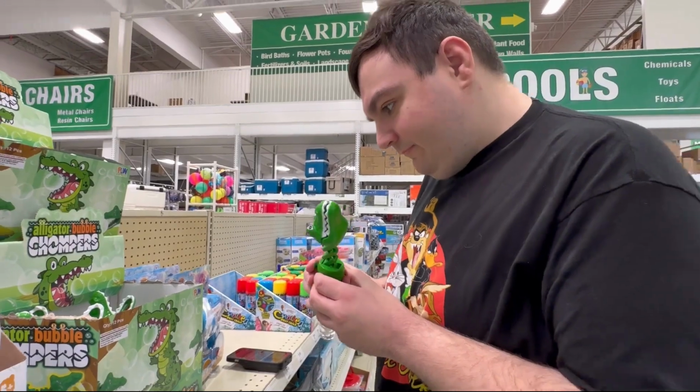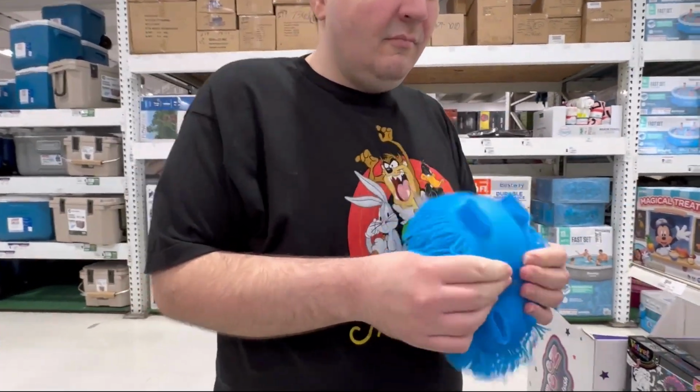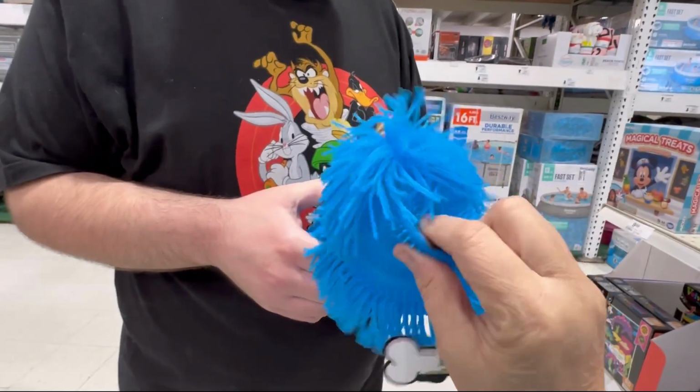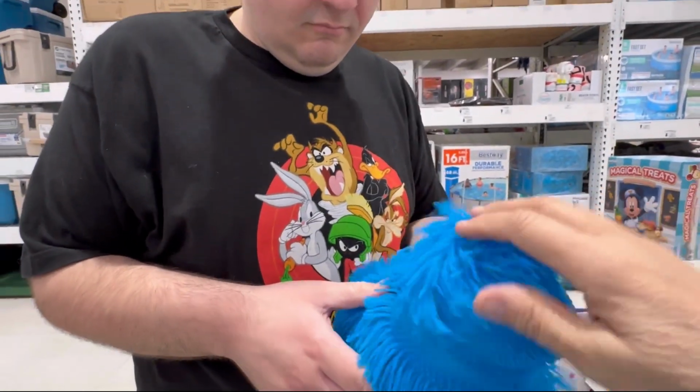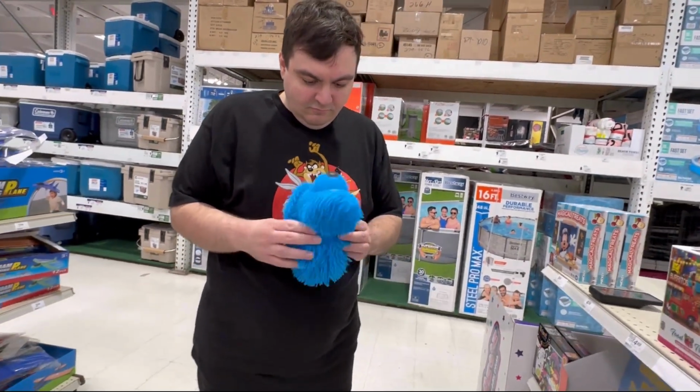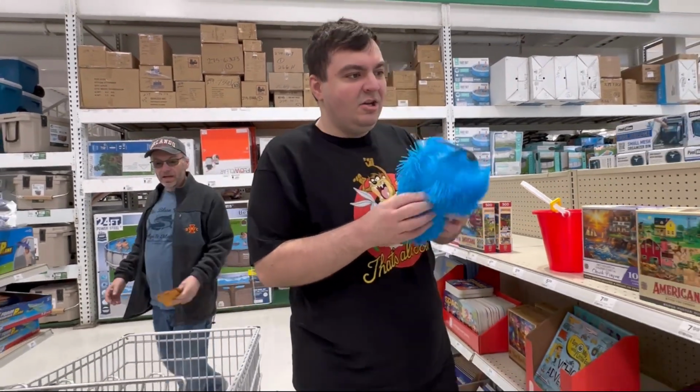Green. This is a cute sensory toy. Let me see. It's like a shaggy dog. He's squishy, and then you have these things too. I think that's pretty cool, actually. I like it. That shaggy dog.